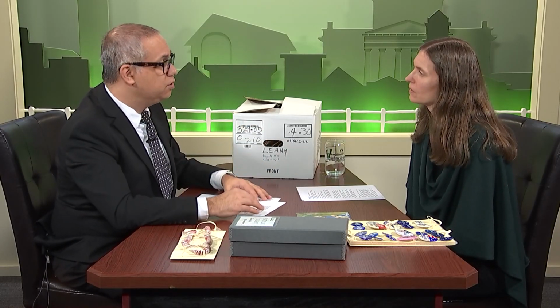Right. And so they can go online. At the end of the program, we're going to have a link to that so folks can come on, or they can just Google UVM Library Special Collections and they will track you down.